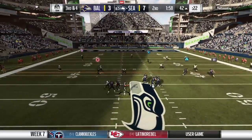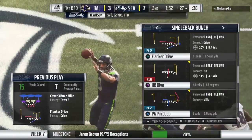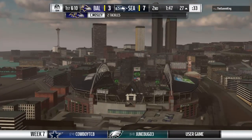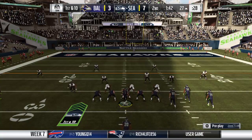Throwing is Wilson. Over the middle here to Brown. And he's going to get this inside the 30. 15 yards through the air and a 1st down. I think it all came together there. In-breaking route, drove it with excellent pace. Money throw right there to move the sticks.